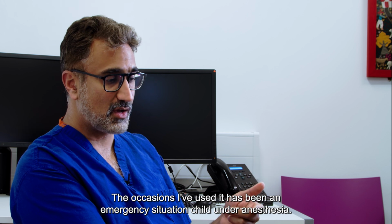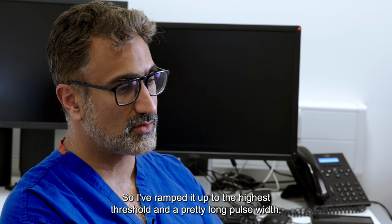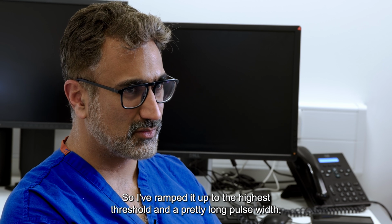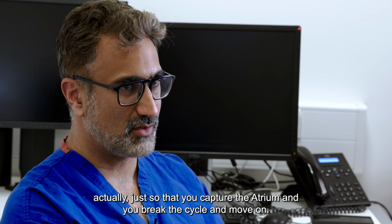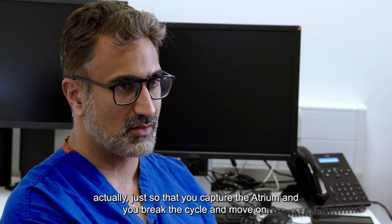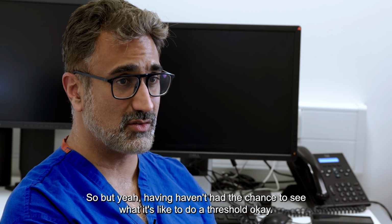The occasions I've used it have been an emergent situation, child under anaesthesia. So I've ramped it up to the highest output and a pretty long pulse width actually. Yeah. Just so that you capture the atria and you break the cycle and move on. But yeah, haven't had the chance to see what it's like to do a threshold.